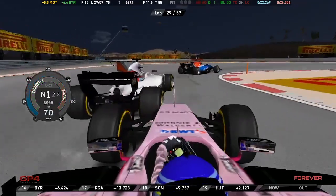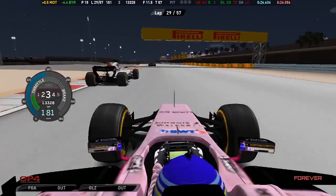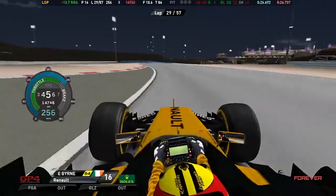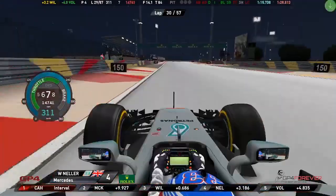There's now contact from behind from Ricciardo there, as Moyton is struggling so far. He was having a good race, but unfortunately getting stuck behind the two Manors is very much affecting Roland Moyton in this race.